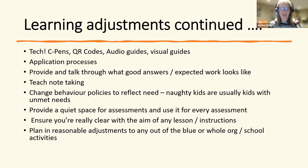Things like application processes, they're so frequently very heavily written focused, but they don't have to be. And that's the same whether we're talking about a formal application process for a job or an application process for some kind of creative competition that kids have to participate in at school. Every time I see it, it's very heavily written focused, and it doesn't think about how neurodivergent kids can access this. What else could we do?